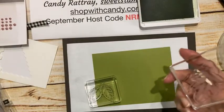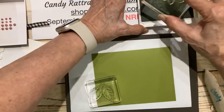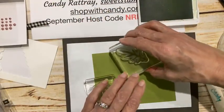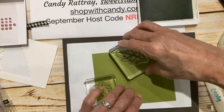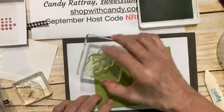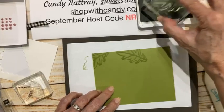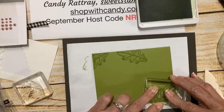Okay. Random stamping. We are going to just place some random stamped images. This is the top of my card, and I'm just going to kind of go like so. And then I'm going to do another one. See how it's a softer version. I didn't want anything too bold because this is my background. I don't want the background to overtake my card. There we go.